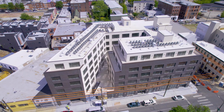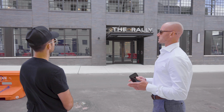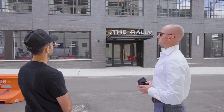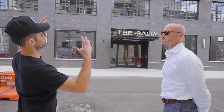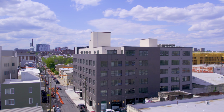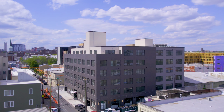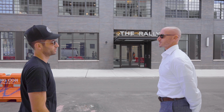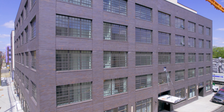The units themselves range from studios all the way up to 3 beds. How did you go about differentiating the unit types and all the selections of the materials from the inside out of the building? Starting with the exterior, we have a really nice, sturdy, strong masonry facade, this beautiful brick from Utah, and we're in love with the product. People come by looking at the retail spaces or upstairs in the apartments, and they ask if this is a new build or an existing building that we rehabbed. That's the ultimate compliment to us because we wanted to create this real industrial feel. So that's the facade, and people are loving it.